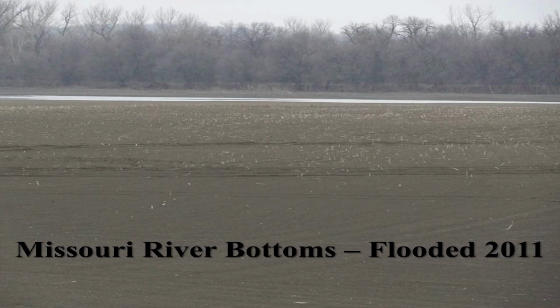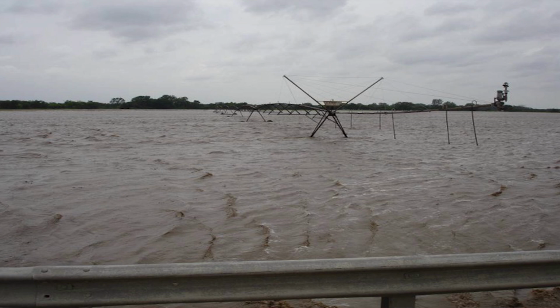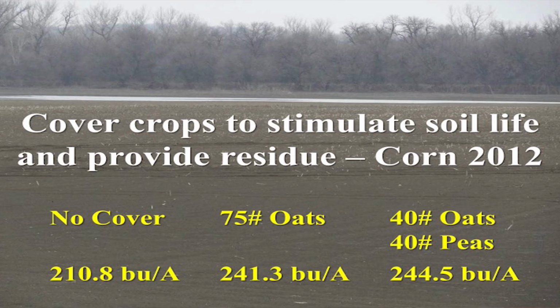Missouri River bottom 2011, it was not pretty. Here's a producer, no cover, irrigated corn, 210. 75 pounds of oats seeded in February, 241. The same year, oats and peas, 244. Living root brought that soil back to life.